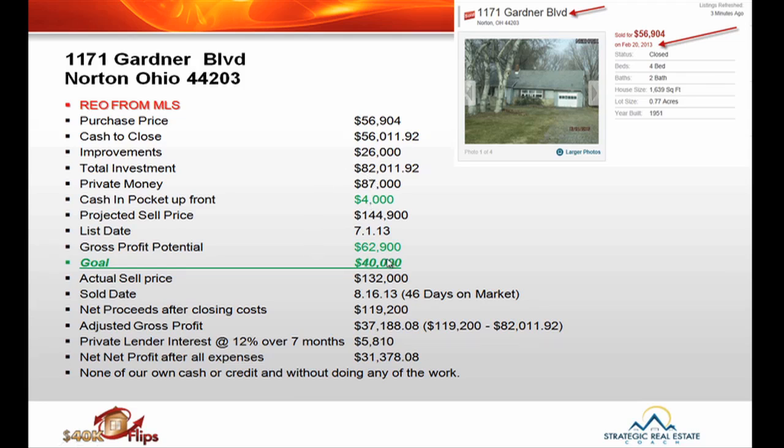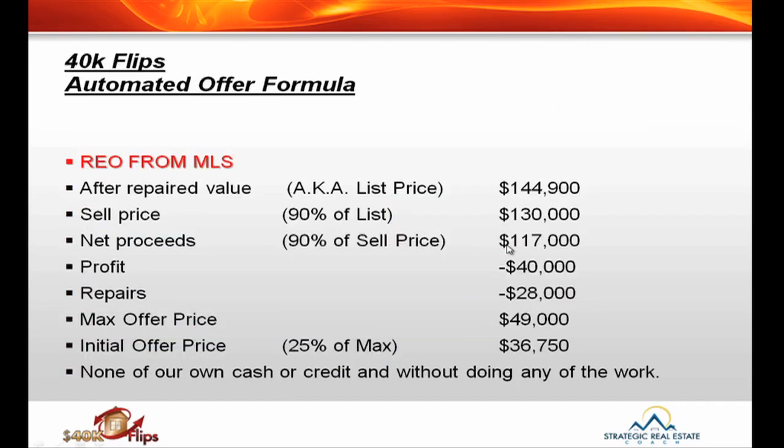Now, the important part of this was, how did we determine that Gardner Boulevard was a good deal? So I want to move to the next slide. This is our automated offer formula. When I look at wholesaling properties that have equity, or doing a short sale flip and rehabbing it, whether I'm the rehabber or the wholesaler, I use the same exact formula. Because if I'm wholesaling the property to an investor, they are going to be using practically the same formula that I'm using to determine what they're willing to pay.